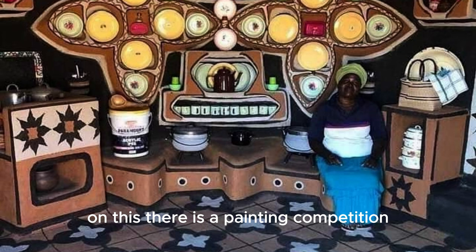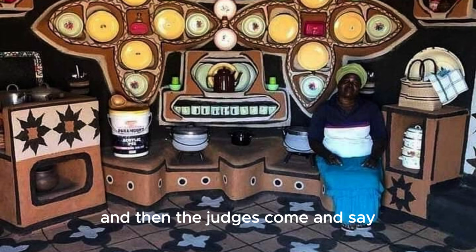There is a painting competition whereby you have to paint your hut, and then the judges come and say, "This is the first. This is the winner." And then they applaud. They win. One of the things that they win is a water tank.